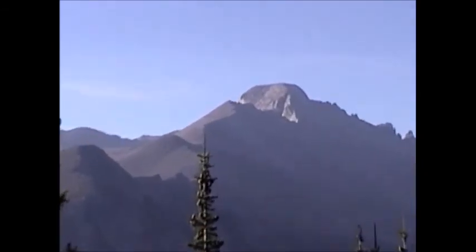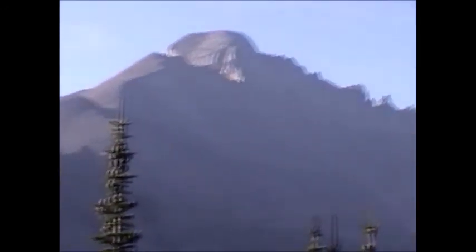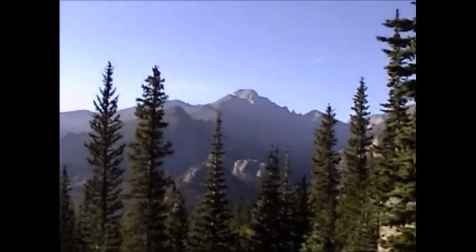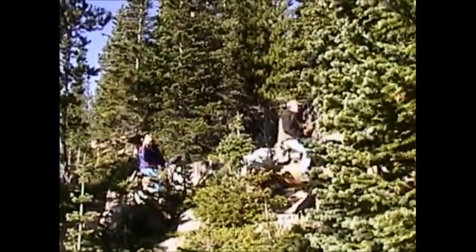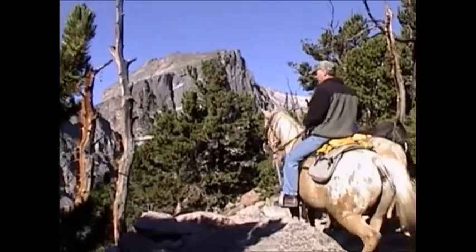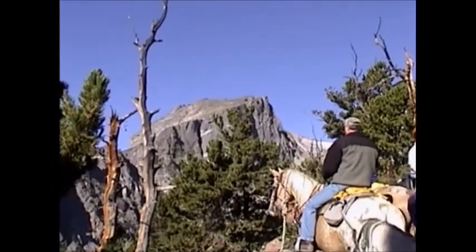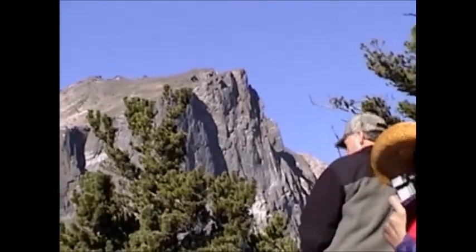That's a nice picture of Long's Peak. It's 8:30 in the morning. We've been riding for 2.5 hours, left promptly at 6 a.m. What lake is that? Up in the foreground is Flattop Mountain, Flattop Peak.